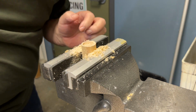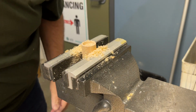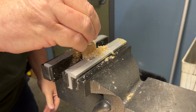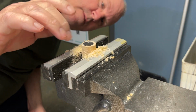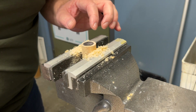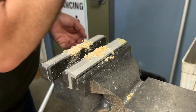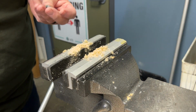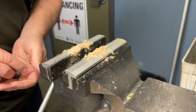Eyeballing this, but I think I can go a little deeper. That is probably almost good. Yeah, I'm happy with that. Sawdust.